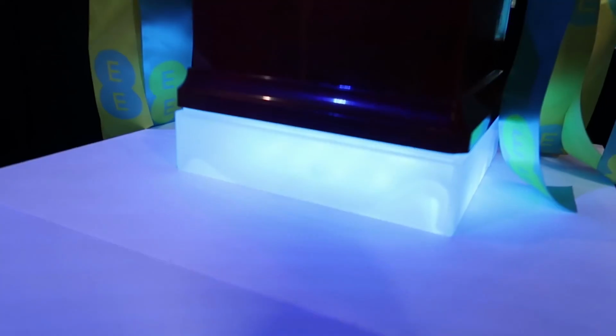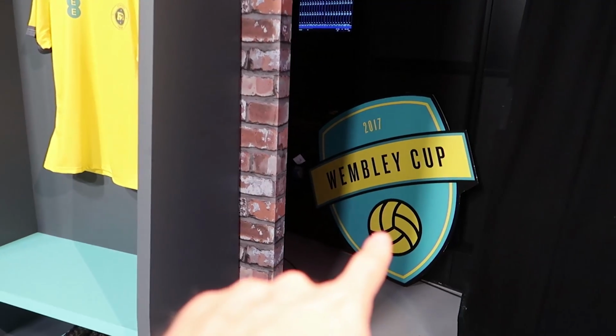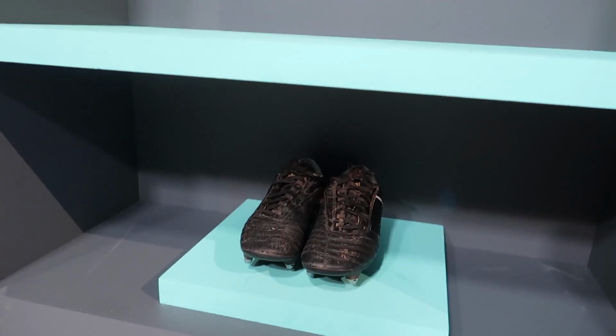See that? Oh, nice. It's a nice touch. Very nice touch. And then we've got the big Wembley Cup. Oh, I want one of them for my backdrop in my studio at home. And look at these boots. Oh, they've actually got mud on them and everything. Yeah, exactly.